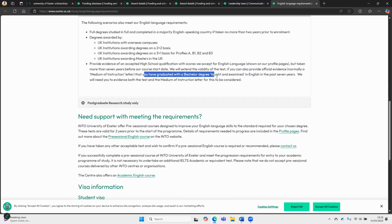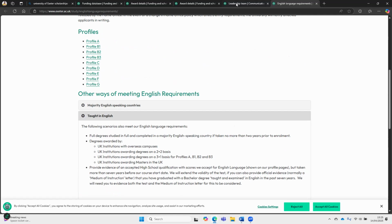Remember, if you've graduated with a bachelor's degree, taught and examined in English in the past 7 years, you can still apply for this exemption. So that can then exempt you.